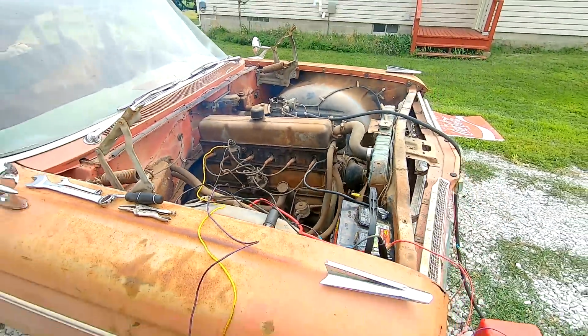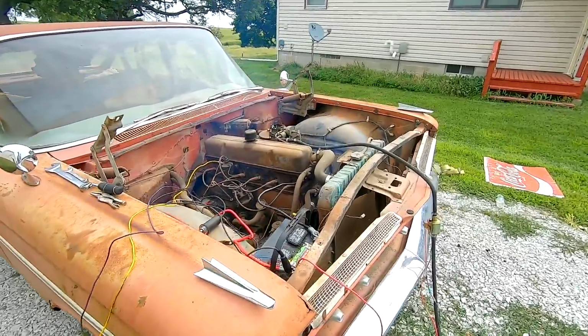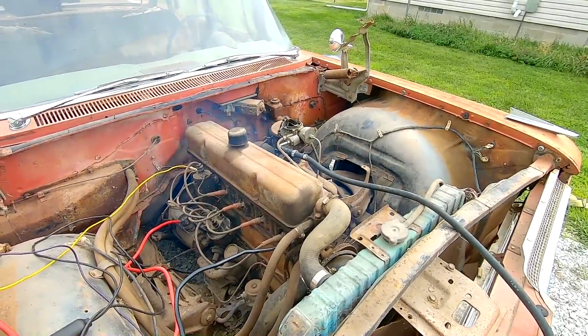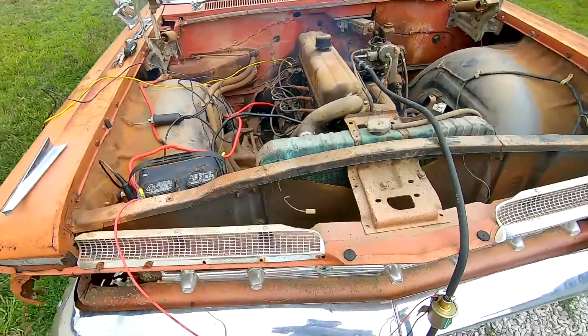Let it run and burn off all the gas in the carb. But we will not be driving this thing today. Fuel pump is disconnected now.